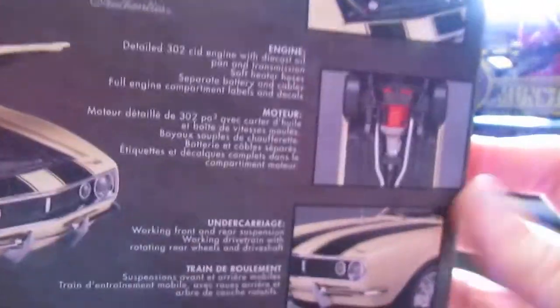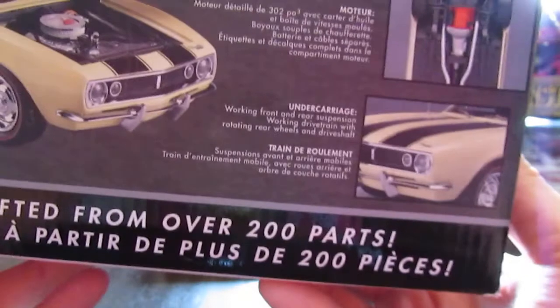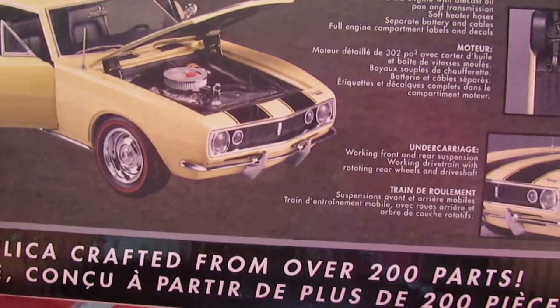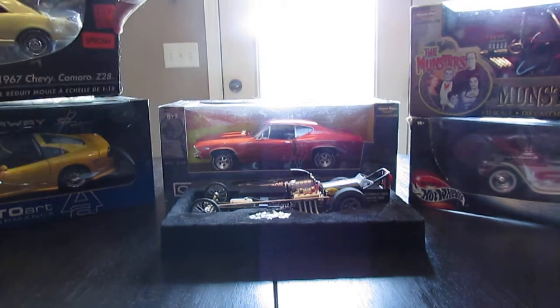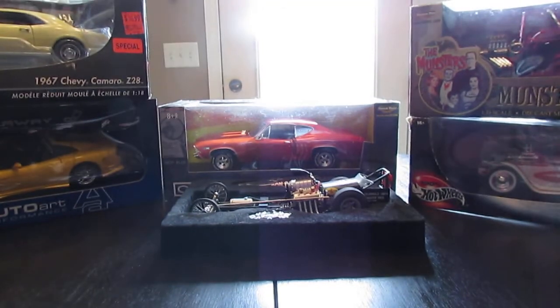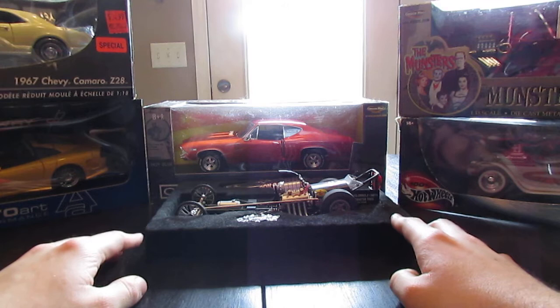Now, these models are actually being used in the Auto World line. The Auto World line is the more authentic version of American Muscle nowadays. So Auto World's picked up some of the Elite molds by Ertl, and that's what they're doing now with the Elite Edition molds by Ertl. So Auto World's good to pick up too if you can find Auto Worlds.